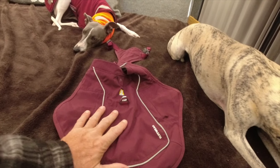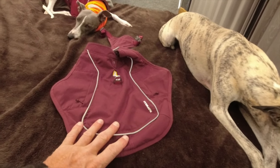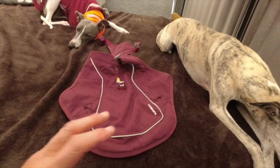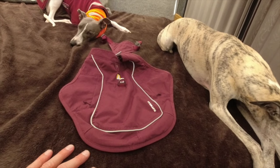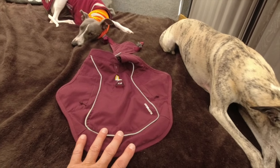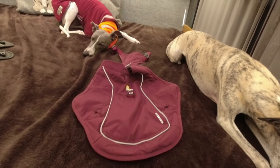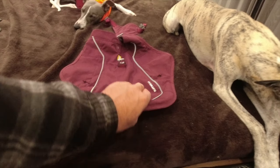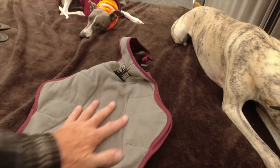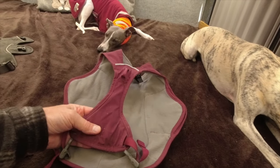This is Rosie's. Now this is an extra small, which means it's slightly short. Of course, Ruffwear don't make jackets purely for whippets. They make them for a range of dogs, so they have to compromise on size. But this is such a good jacket. We're definitely going to use this for Rosie. If we try the small, it's slightly too big. But the extra small is just a little bit short. But it's, again, lovely. Exactly the same construction and makeup as the one Louis is wearing.